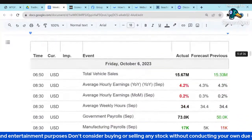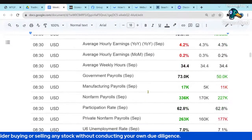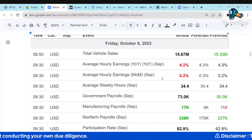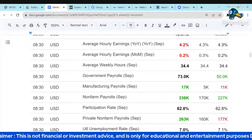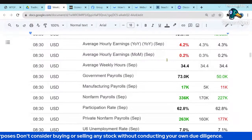Then on Friday, we got jobs data, the overall jobs data was double what was expected, and that caused an initial negative reaction. Non-farm payrolls for September was almost double what was expected, and so that caused an initial fear that the Fed's going to have to raise rates. The job market's strong. But there's not a lot of wage inflation, so hourly earnings didn't go up as much as expected.